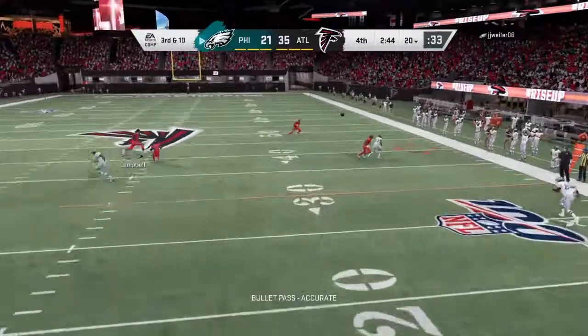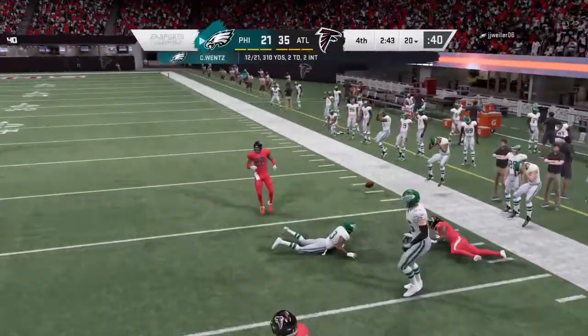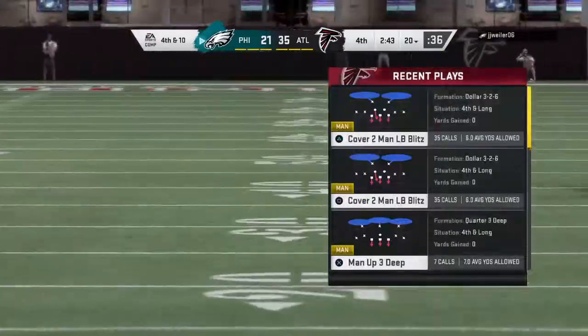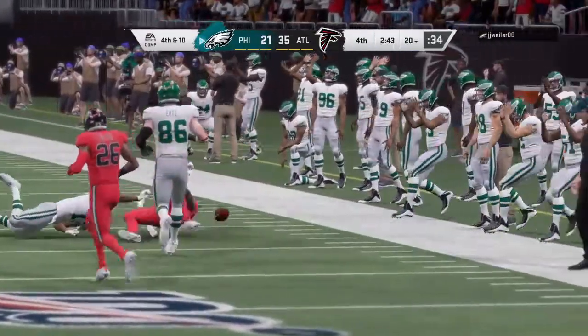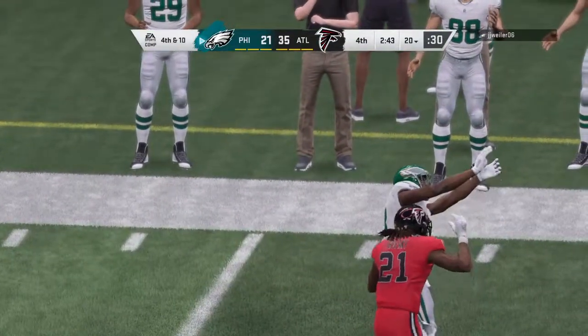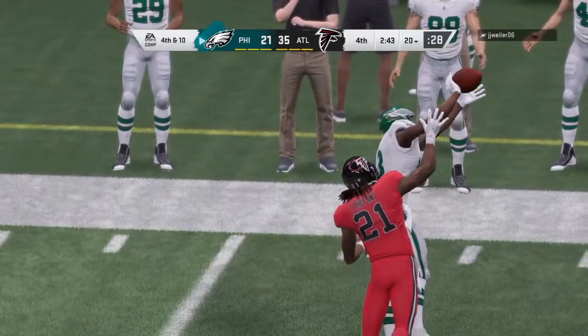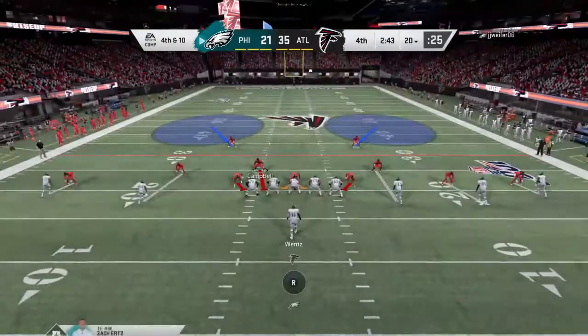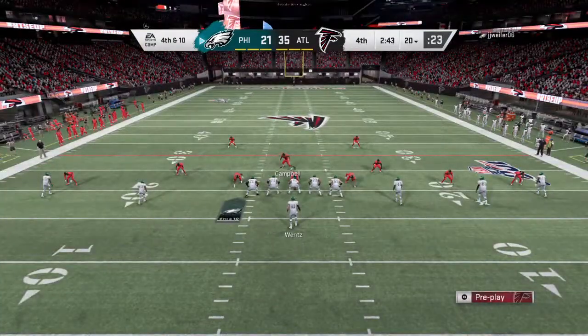Wentz. And that is incomplete. You can tell they were hoping for a flag there offensively. Several on the sideline motioning, hey, why not a penalty? Why not a penalty? What did you see? Yeah, I think you've got to let them play, and the officials are instructed: if there's contact coming from both sides, no flag. Let them fight it out. And that forces 4th down.